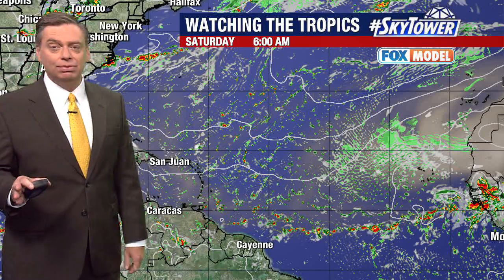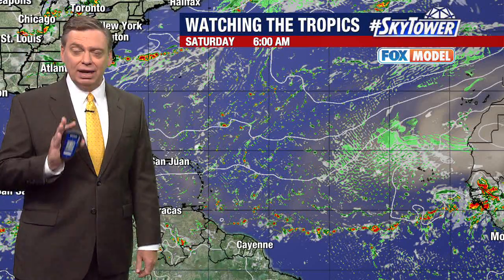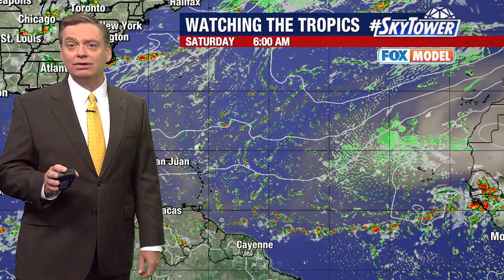So as we go through the next 5 to 7 days, things will stay quiet, but we will continue to watch very closely because we're now heading into that more active part of the season.